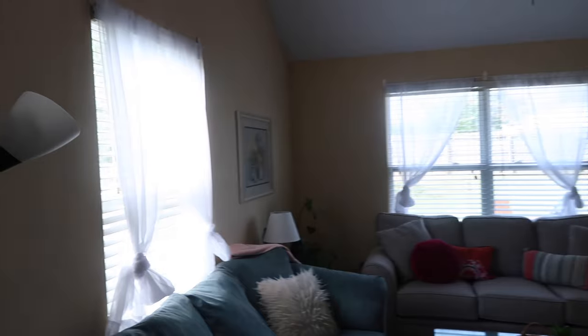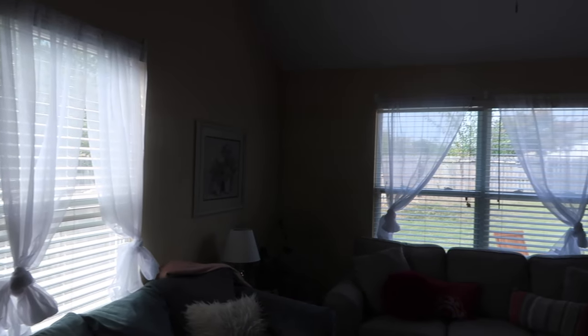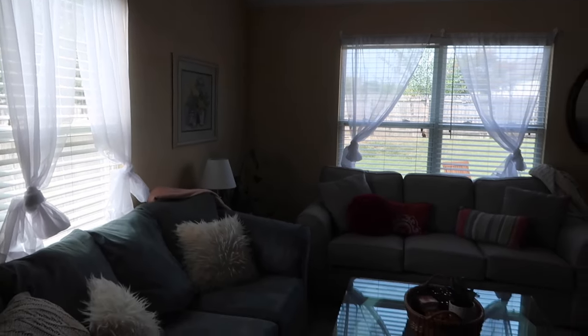I love the light. We actually just put up the curtains, which is so fun. Oh, it's so bright. Okay, there. Oh yeah, you can see them now. Yay! Good. Okay, so yeah. Here's our living room. Very cute.